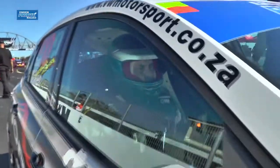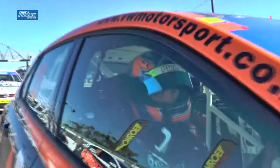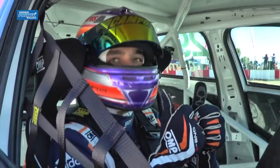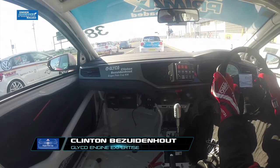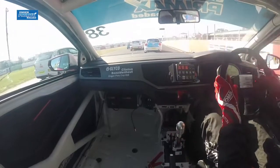As they line up, will Charles Wilkin try and go and do one better and get ahead of Jeff Kruger? Kruger is going to be looking to make it 4 out of 4. Jean Gerber definitely needs a victory. Campos is looking for his first one. And so is this man, Clinton Besaidnout, as we go on board the Glyco Engen Expertise and Signature Motorsport Polo down towards turn number one.